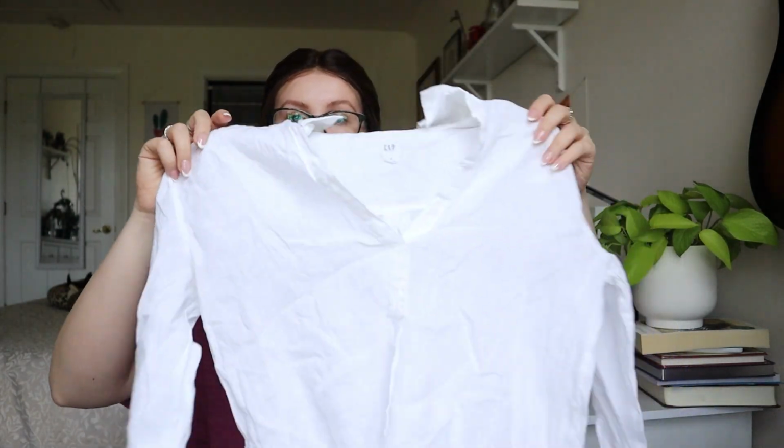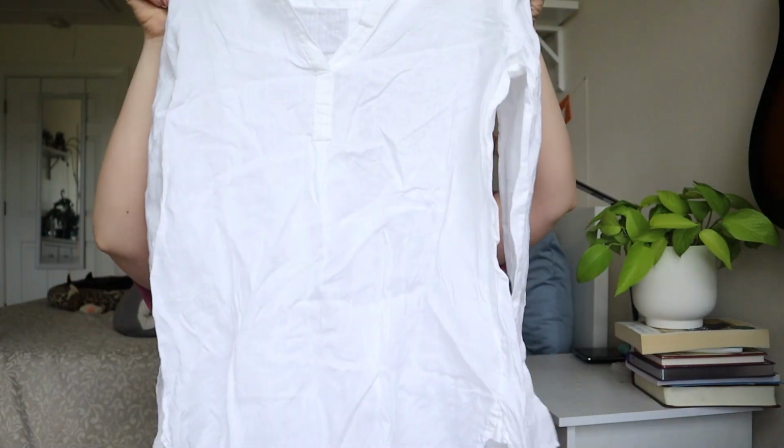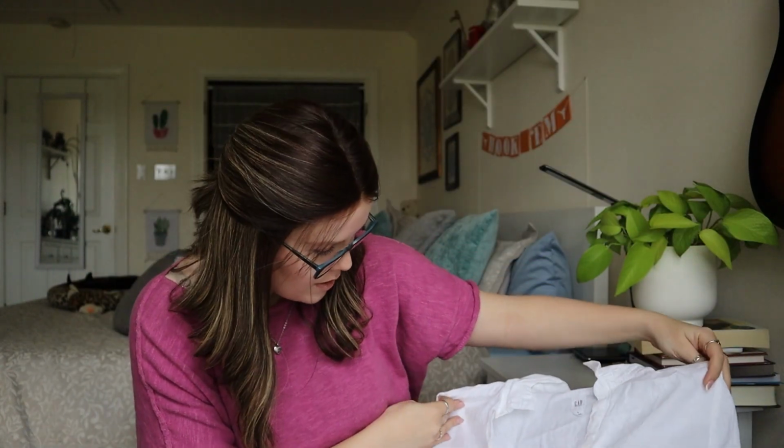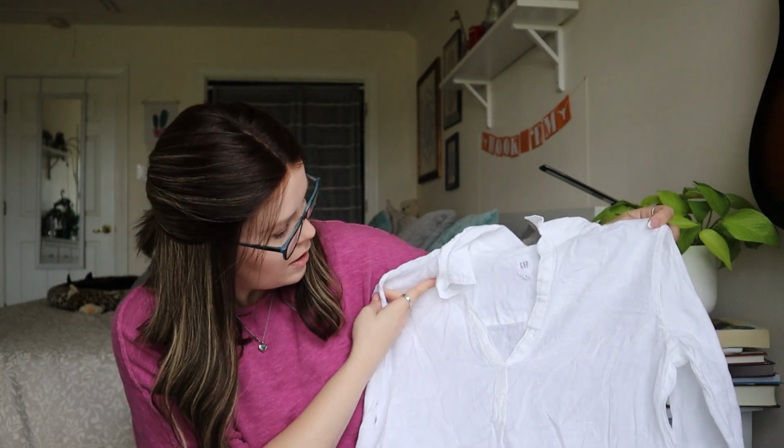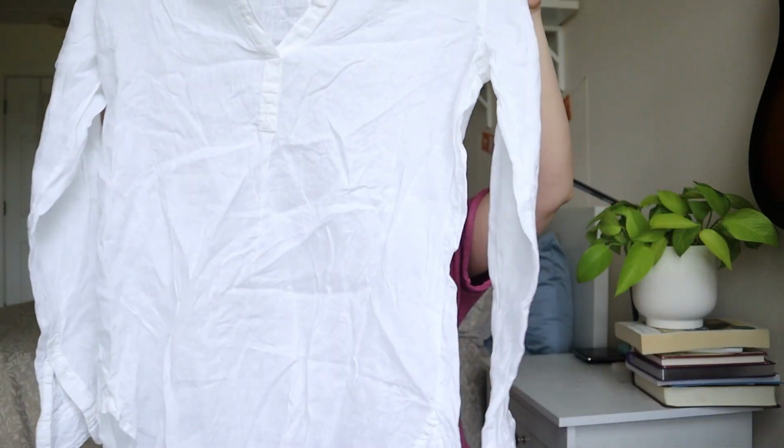Yeah, size small, this linen tunic. I'm happy with this as long as there's no stains on here. I'm not seeing anything major. Yeah, I'm happy to sell this. Very nice. Lovely. We are approaching the end.